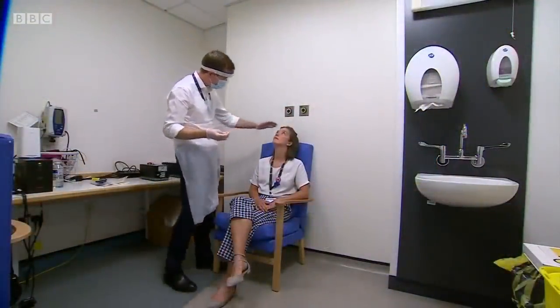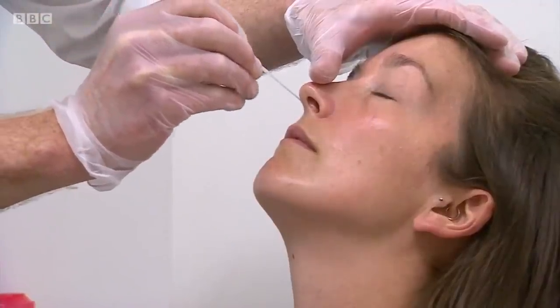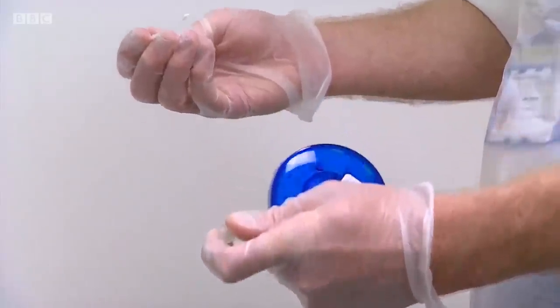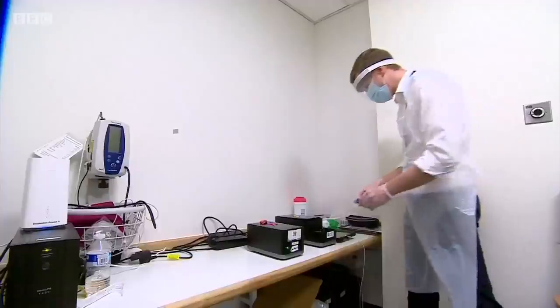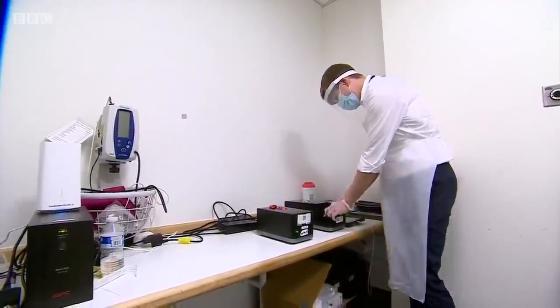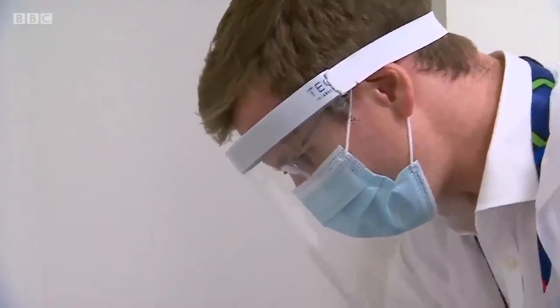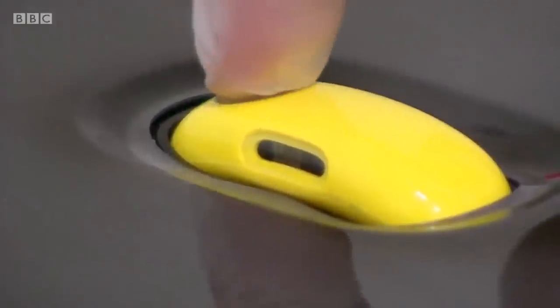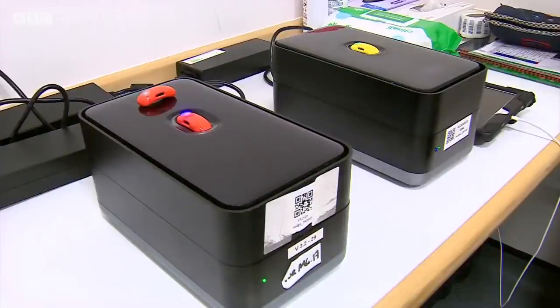Get your head up, facing back. Katie, a hospital pharmacist, is being tested for COVID-19. She'll only have to wait 90 minutes for the result. It just needs one nasal swab, and then this machine detects any genetic material from the virus. It can reject the sample if it hasn't been gathered properly. She tested negative. During a trial period, it's helped the hospital manage patients coming in for treatment.